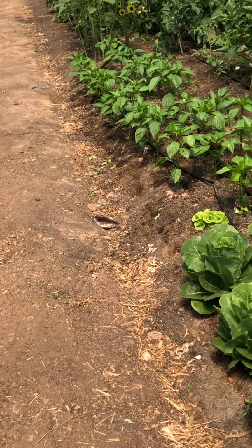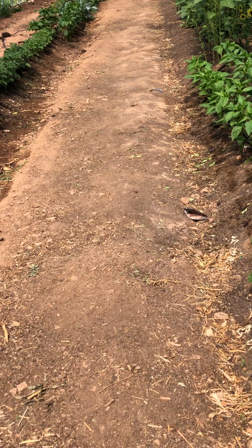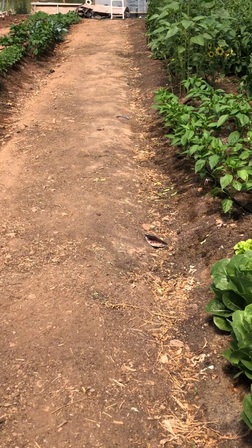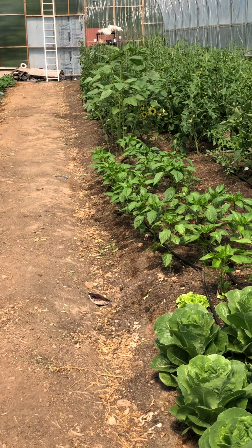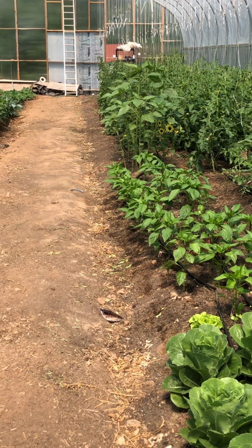We're learning. And this is our second year of growing in the high tunnel. And next year we've already got plans, and hopefully we'll do well that year as well. So, yeah, I'm rambling. But I'm very blessed and learning new skills every day. And I hope you enjoy it.